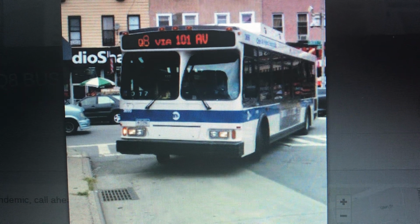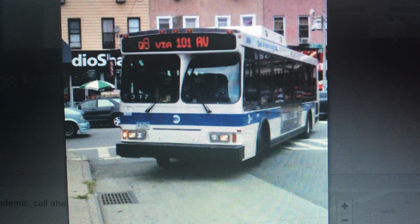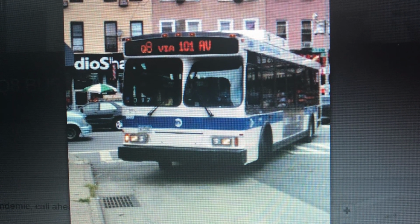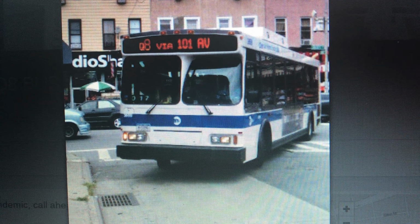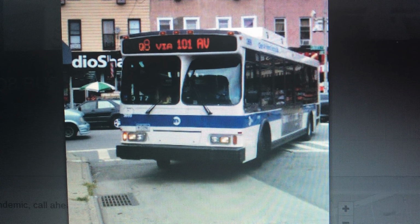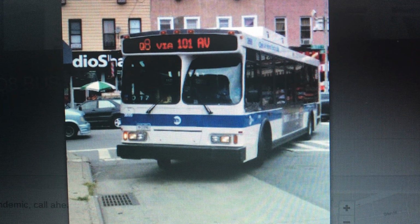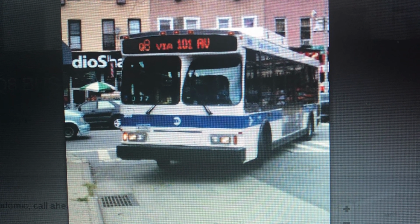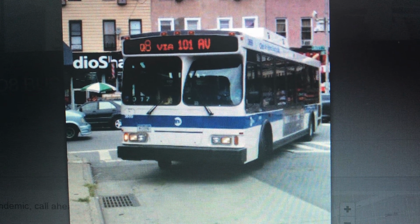Next stop, Sutphin Boulevard and 95th Avenue. This stop is Sutphin Boulevard and 95th Avenue. Next stop, Sutphin Boulevard and Archer Avenue. Transfers available to the J and Z trains, AirTrain, Long Island Rail Road, Q30, Q31, Q43, Q20A, Q20B and Q44 SBS. This stop is Sutphin Boulevard and Archer Avenue.